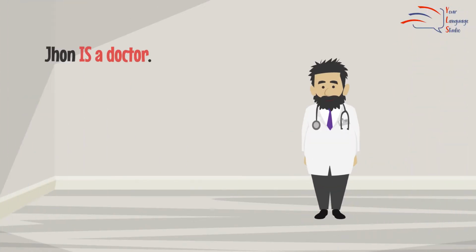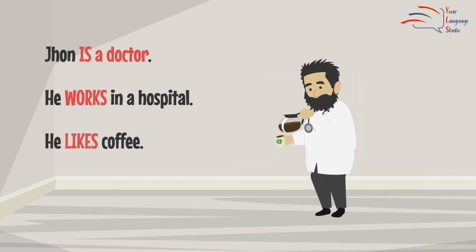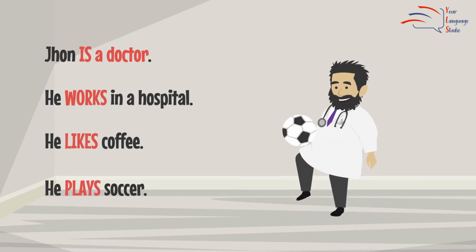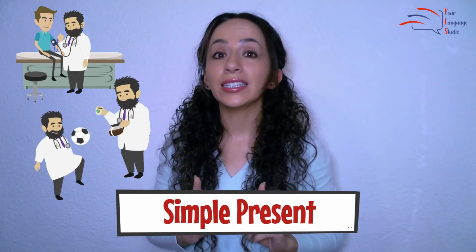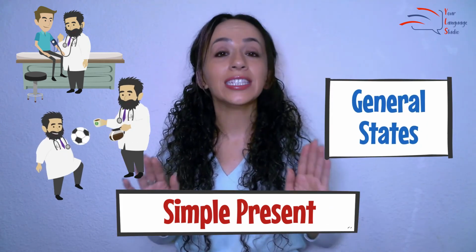John is a doctor. He works in a hospital. He likes coffee. He plays soccer. Analyzing these sentences, we can say that the simple present is used to describe general states.